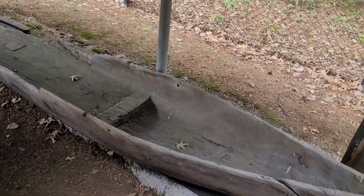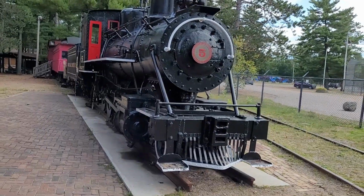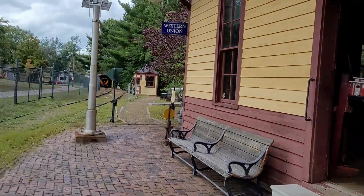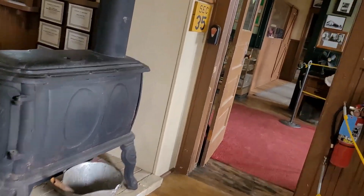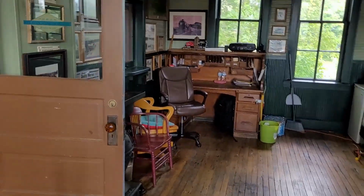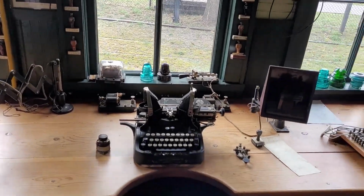Old canoe completely carved out of a tree. Wow, how long does that take? Yeah, it's pretty cool here. Still more to see. Ding ding. Starting to see this phone more. Is that a northern thing?